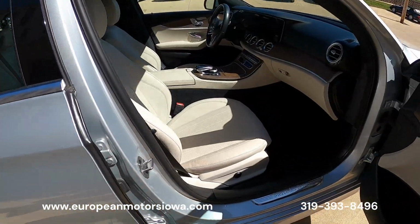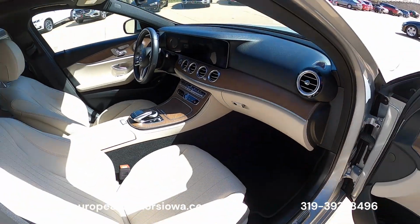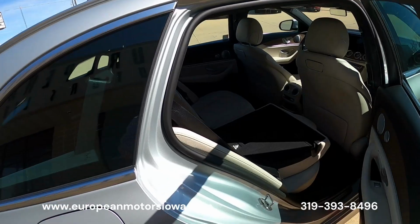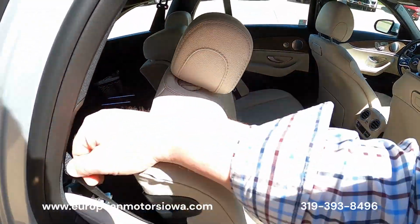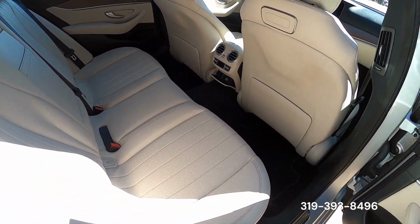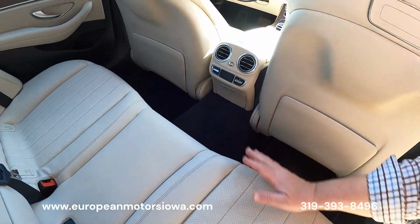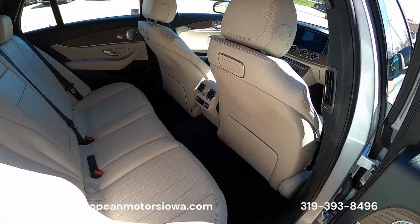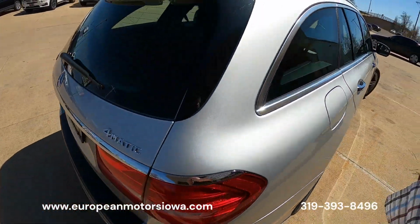37,000 miles on this guy. It's got a beautiful light interior. This is a one-owner non-smoker. Huge panoramic roof up here. We'll pop this seat up. Make sure we don't slam the belt. 12-volt power back here, and a 115, and climate control there. It's not fired up, but just a really clean one-owner car out of California.